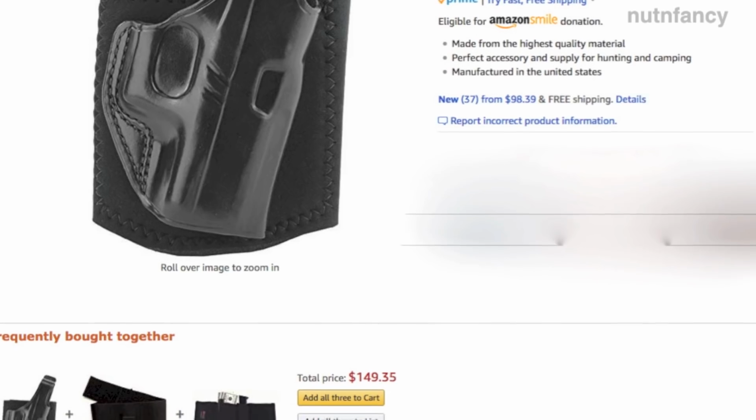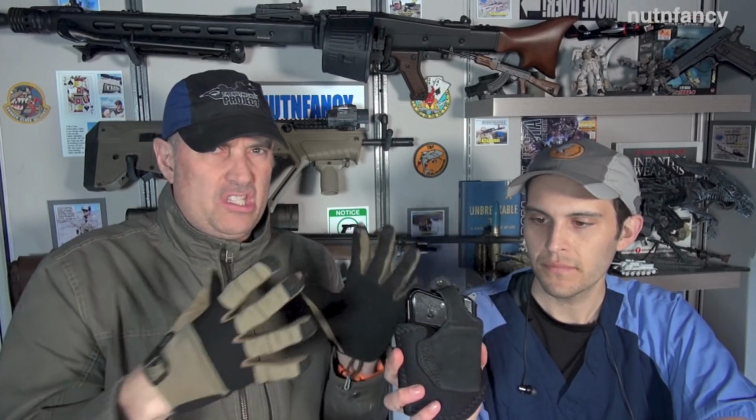Also, neoprene is stretchy, so it hugs that ankle and really conforms to the pistol and sucks in there.